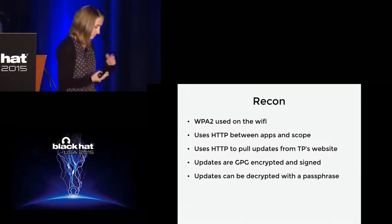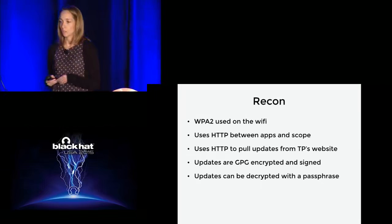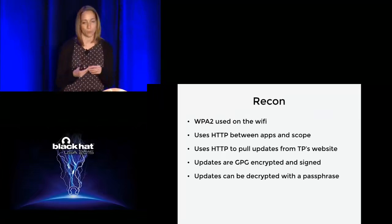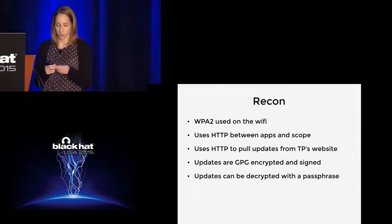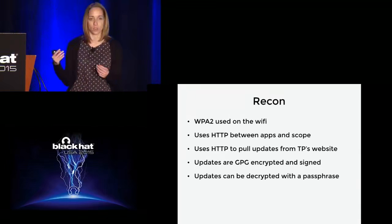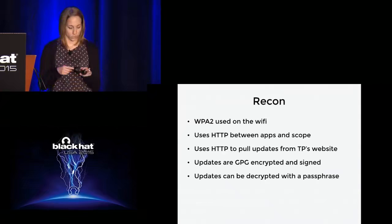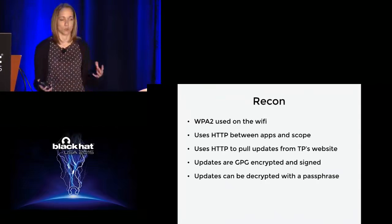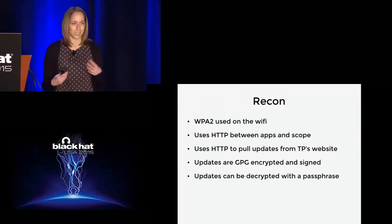So when we started digging through the mobile apps and looking at the communications between the apps and the scope, and what the scope was doing when it was booting, we found the wireless network has a key. It's a WPA2 key that's guessable, but it's there. So you need to know that key to actually connect to the wireless network in the first place. The communications between the apps and the scope are HTTP only, but it's WPA2 and otherwise pretty locked down, so that wasn't a big deal. It uses HTTP only when pulling software updates from Tracking Point's website, trackingpoint.com, and to the scope. But then we discovered that all the software updates are GPG encrypted and signed with a passphrase. So already at this point, we didn't have a whole lot of exciting things.